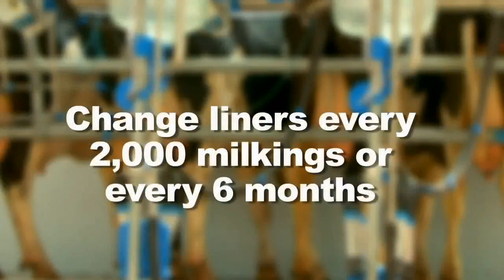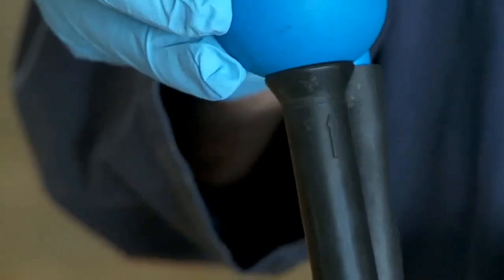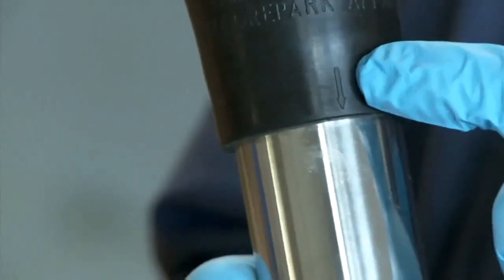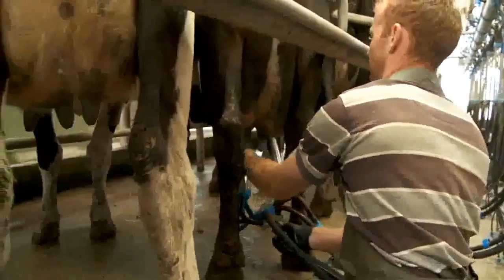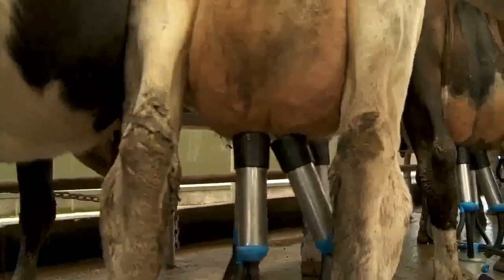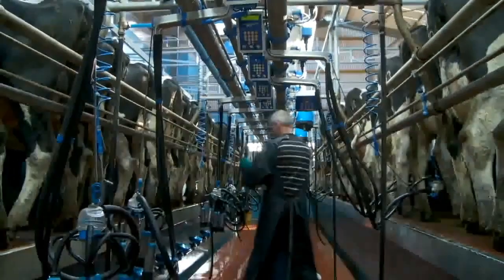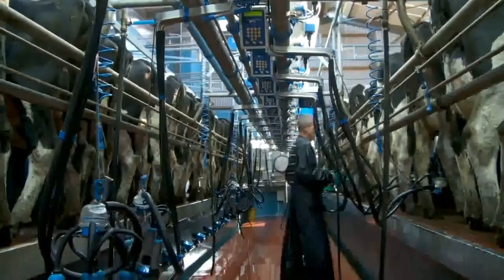Liner change every 2,000 milkings or every 6 months. CellCheck recommends that you change your liners every 2,000 milkings or every 6 months, whichever comes first. Check them weekly to ensure they are lined up correctly with the cluster shell and not twisted. If you find that 6 months have passed before you get to 2,000 milkings, you need to change your liners anyway due to age. How to do it?